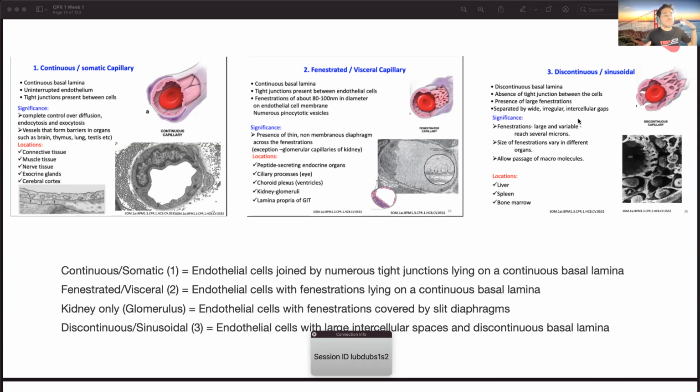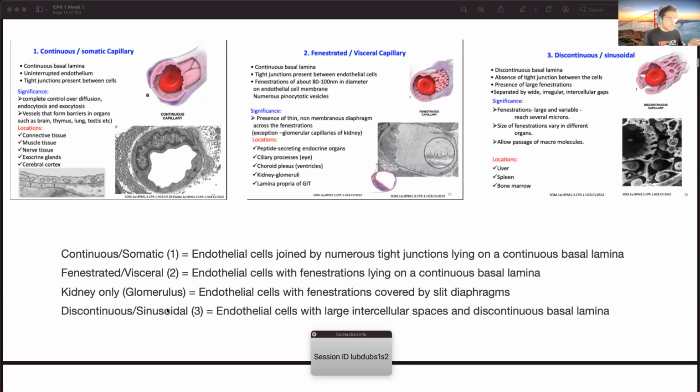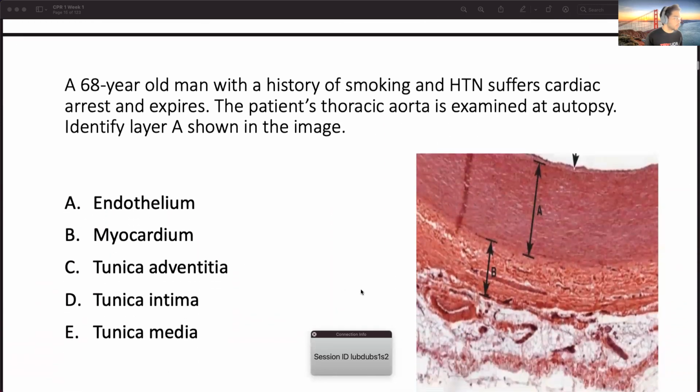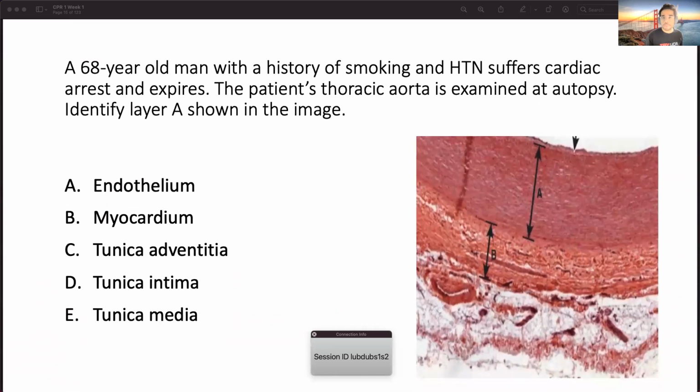So that's why, with most of the things in anatomy and histology, form equals function. So if you can kind of keep that, it's going to help you a lot. Definitely memorize this. These are like very, very tested, and they love it. So let's do another question, getting more into histo.